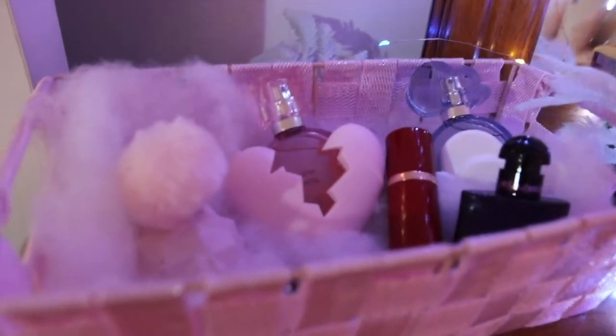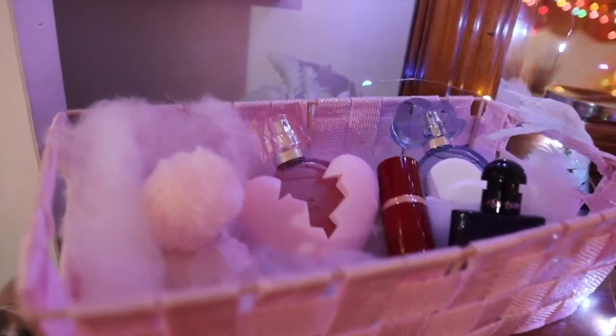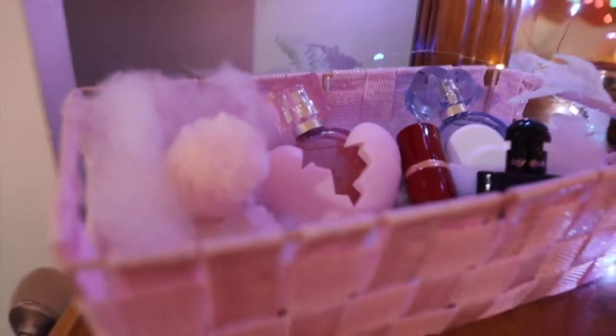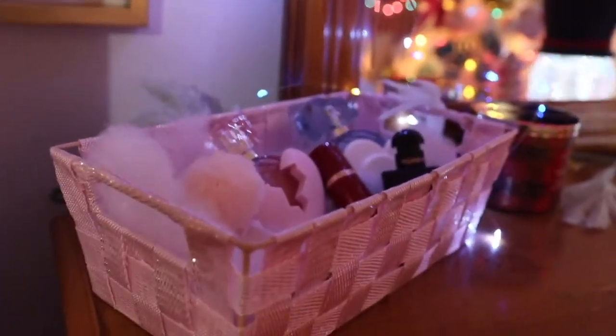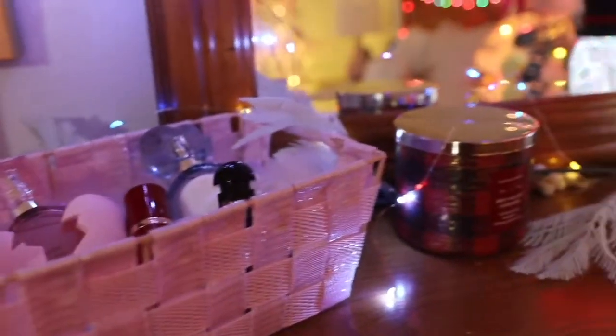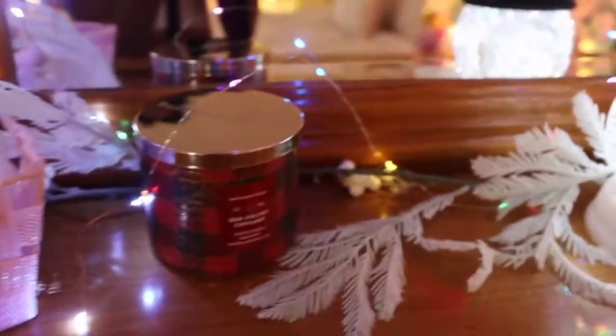Then this is my dresser, but I have my perfumes down there because I'm really into perfume now. And I got this basket from Burlington for real cheap. It was like a couple of dollars. I wanted a spot to display my perfume without risking Jacob touching them and stuff. So he hasn't noticed it because it's laying in the basket, but I can still see it and be like, ooh, I want this one.